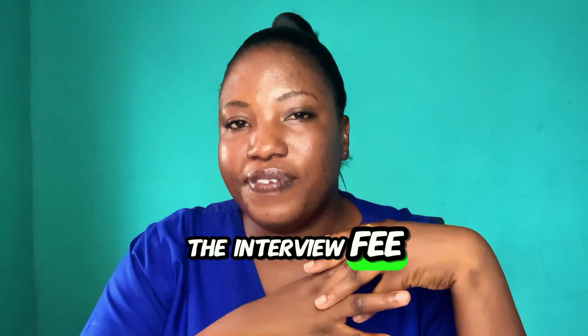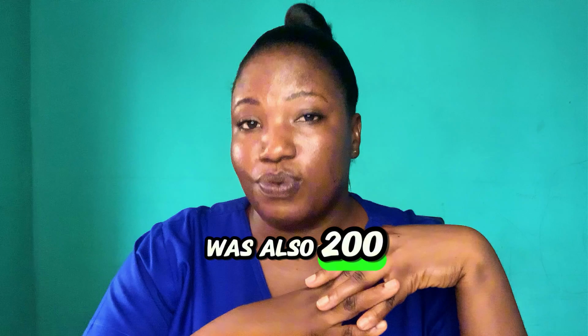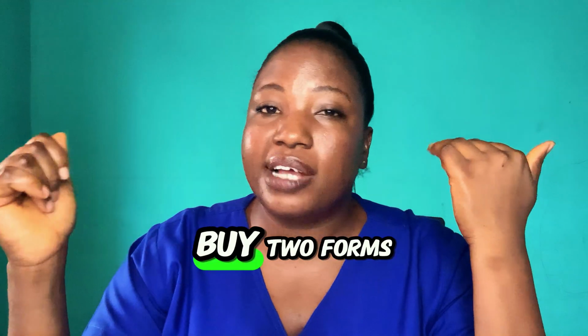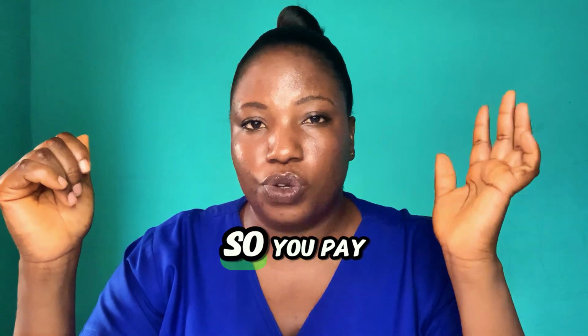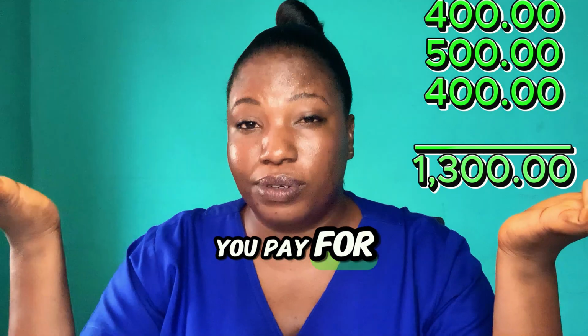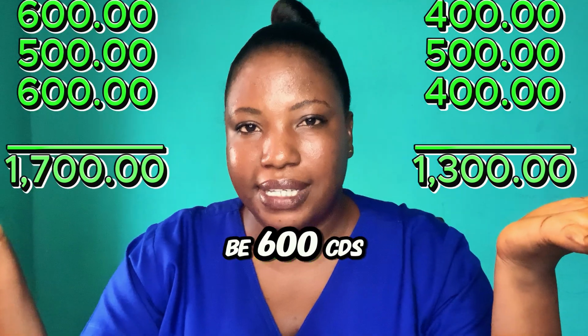Now the interview fee for last year was also 200 cedis for most of the schools. So if you buy 2 forms, you'll be going for 2 interviews, so you pay 400 cedis. And if you buy 3, you pay for 3 schools, so that will be 600 cedis.